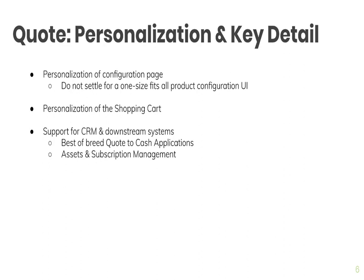Also look for asset and subscription management support, depending on what you need. Look ahead, not just at configuring once, but at what's going to happen in the future with an upgrade, or rather, how your renewals are handled. Super important, huge use cases, which are often neglected and have taken tons.